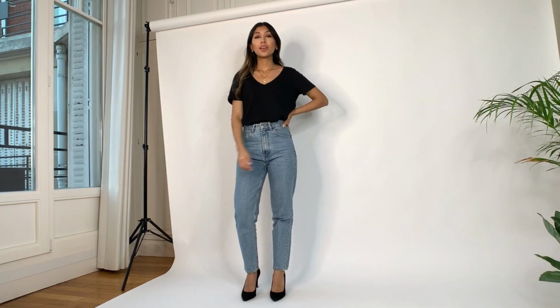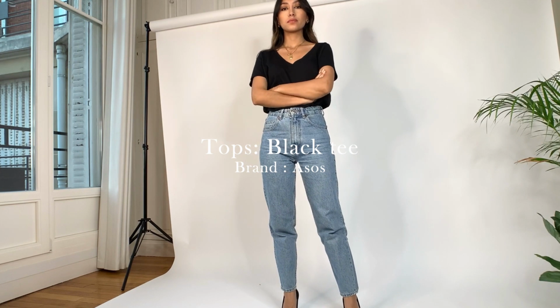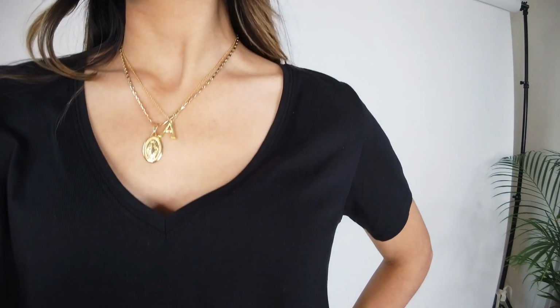And of course, also a black tee. You can go with a v-neck or a round neck. I also like v-necks to pair them with cute vintage jewelry.